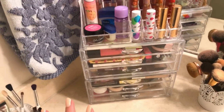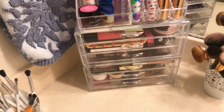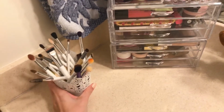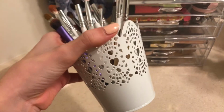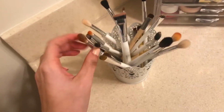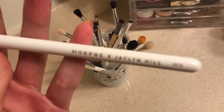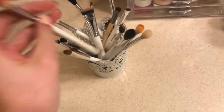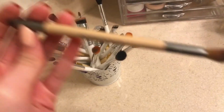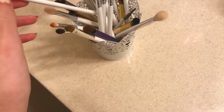Okay, so here is all of my makeup that is on display. The rest of my makeup is in my drawers. For my brushes, I just have all of them in these containers that I got from Target at the dollar section. Most of my eye brushes are from the Morphe x Jaclyn Hill collection because I have the whole collection. Other ones are Eco Tools. I have this one from Real Techniques, but most of them are Morphe.